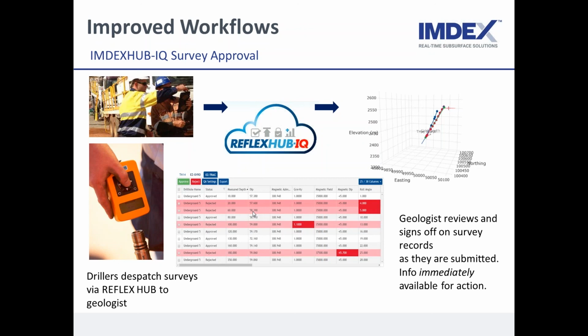And if you think that you've had a survey reading that you can't rely on, then you can do something about it. Or in fact, you can call the driller and ask them to do something about it. You can ask for them to collect another survey reading in 6 meters time rather than in 30 meters time. If it's magnetic interference, you can tell them to put it further out of the RC bit to get it away from the rest of the rod string.